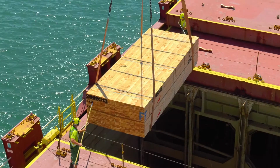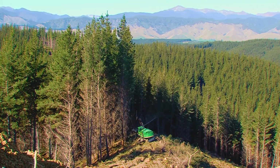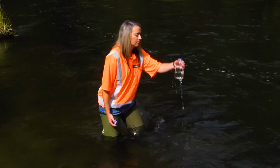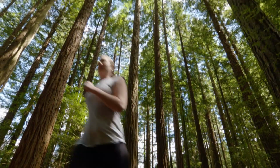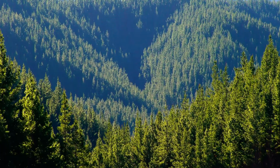Forestry, a major export industry regionally vital for economic development. Forests are sustainable, protecting the environment, the air, the water and the land. Forests, a place to play and a thriving investment for generations to come. Love our forests.